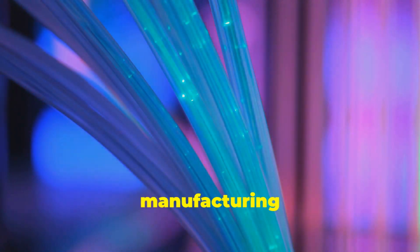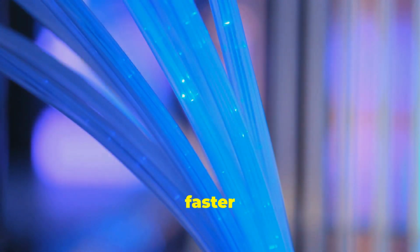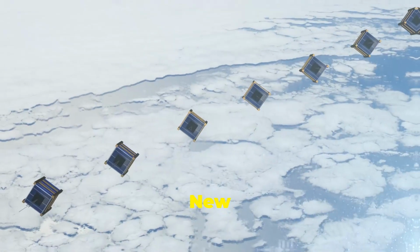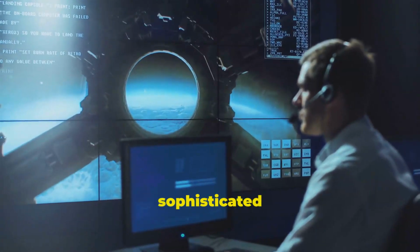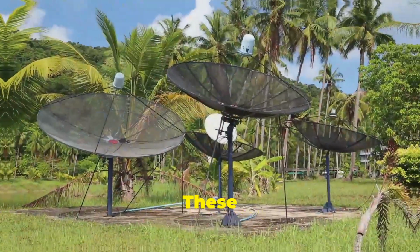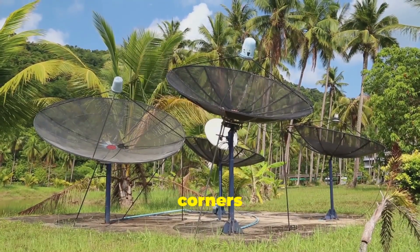New materials and manufacturing techniques are being developed to transmit even more data at even faster speeds. Satellite internet technology is also evolving rapidly. New constellations with lower orbits and more sophisticated satellites promise to reduce latency and improve bandwidth. These advancements will bring the benefits of high-speed internet to even the most remote corners of the globe.